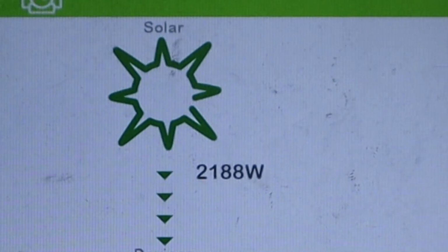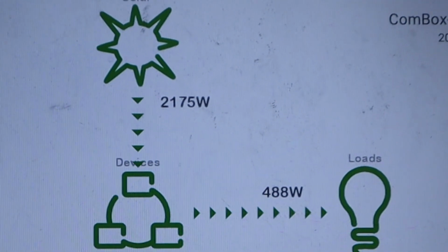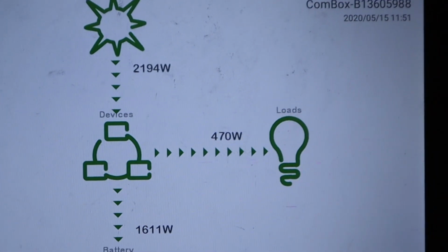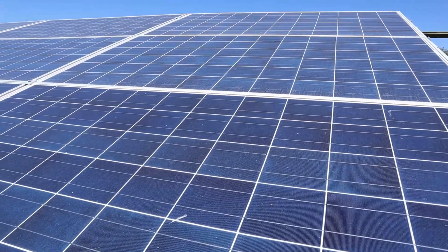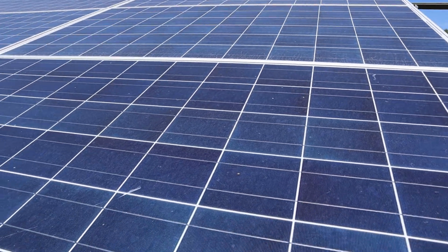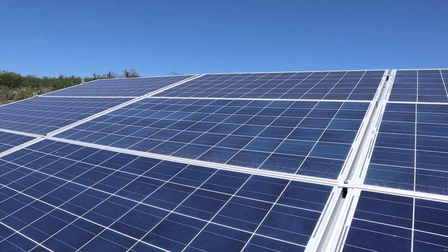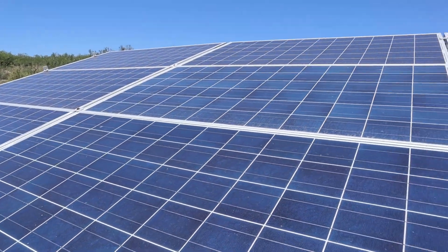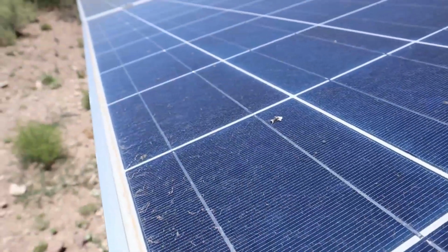For cleaning the panels, it looks like we have about 2175 to 2200 watts coming in. Here's our solar panels. They don't seem to be crazy dirty, but they are dusty. So I'm going to clean them and see if that makes a difference on our power generation. Get real close, you can see the dust.